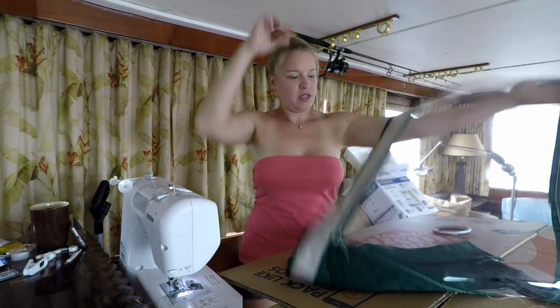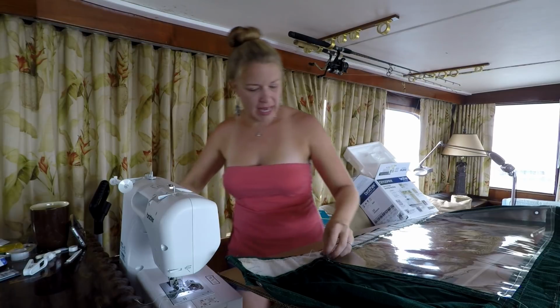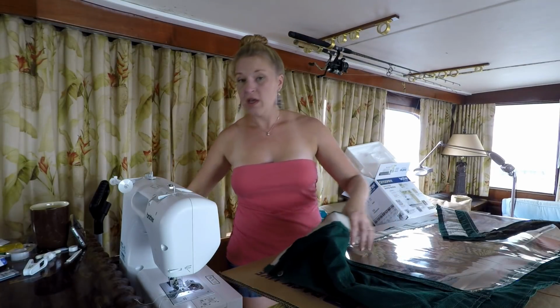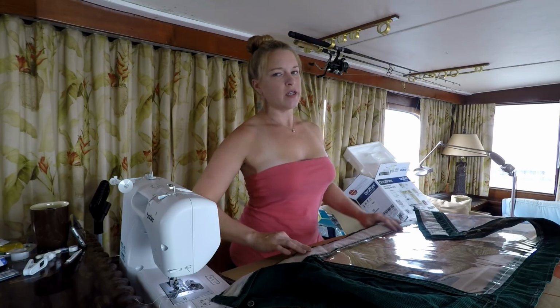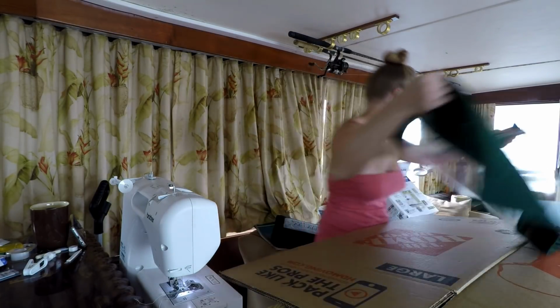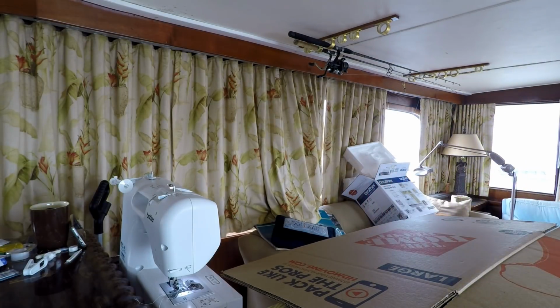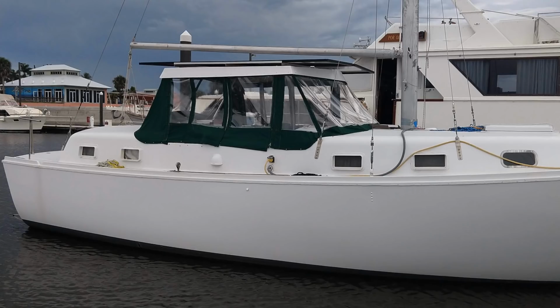That's much better than it was before. Trim up some of these lines. Another one done. Five more to go. Two sewing machines and six needles later, all of the panels were see-through once again. Not only did we just get a weatherproof cockpit, but we also increased our living area.